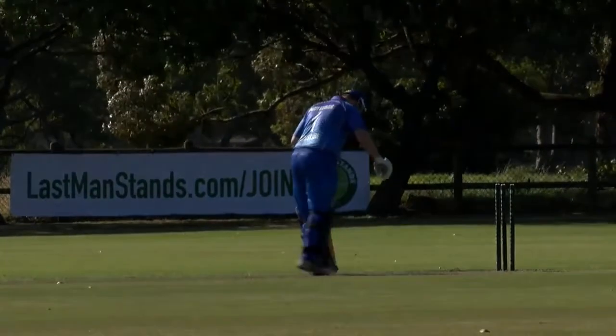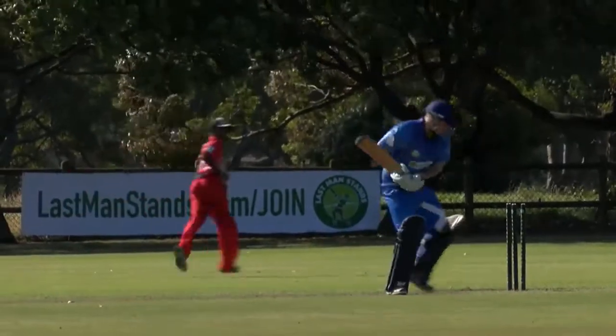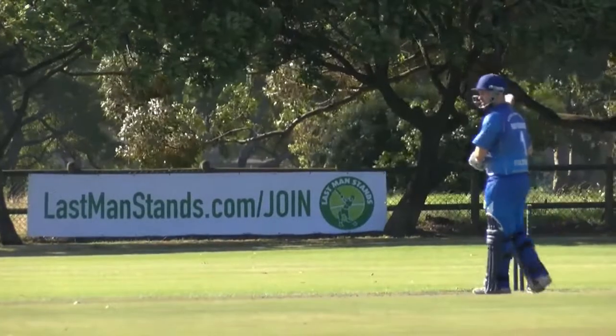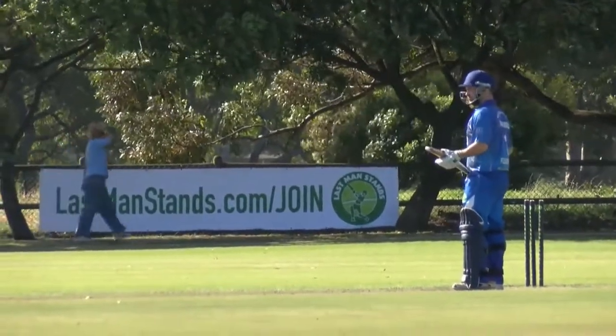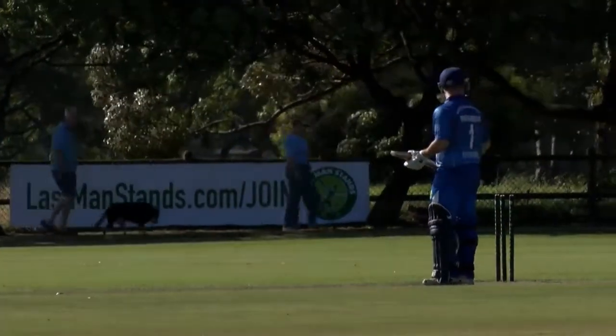But I think if I look now at Scotland and Ireland, earlier when I was in Scotland it produced quite a lot of players who played county cricket.